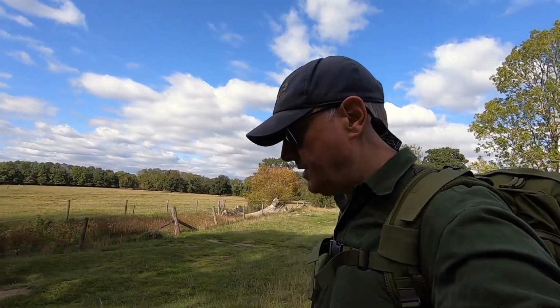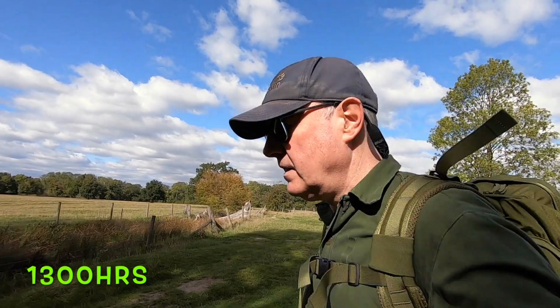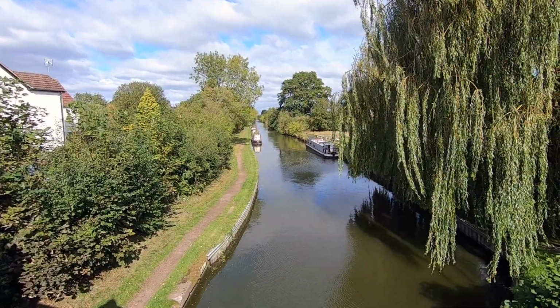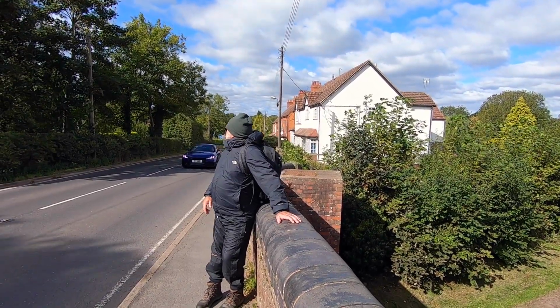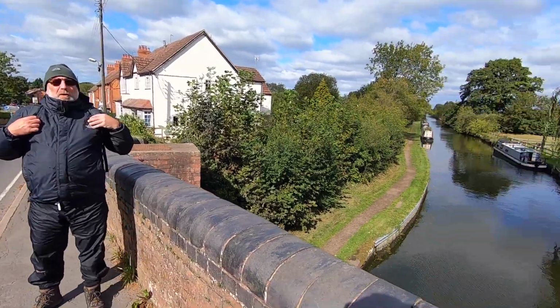So we've just had lunch. We stayed at Baddesley Clinton for about half an hour or so, rested our feet, took our boots off for a while, and we're on our way again. I think it's calmer to pick you up from here after some pints. Yeah. How are your legs? All right, not bad. Aching a bit, but still going.